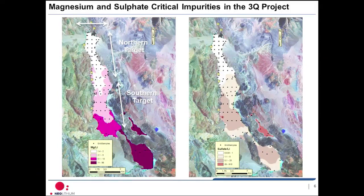Okay. Now, this is impurities, and this is another warning sign, very important. When you are comparing lithium projects, impurities are key, because magnesium, for example, can literally kill your brine project, okay? So if you have high magnesium, you will not be able to put it in production. It doesn't matter how much lithium you have. So when you're in this business, you're not only looking for rich lithium brine, but you're also looking that that brine contains low magnesium and low sulfates.